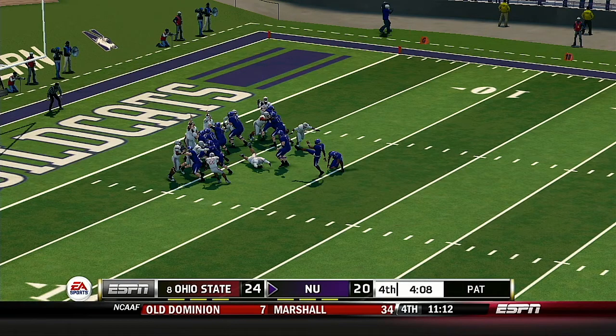Reese, we're separated by a field goal here, 24-21. Northwestern kicked this one off. From the center. They'll bring him down at the 33.